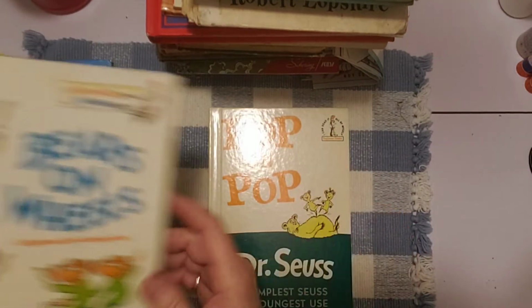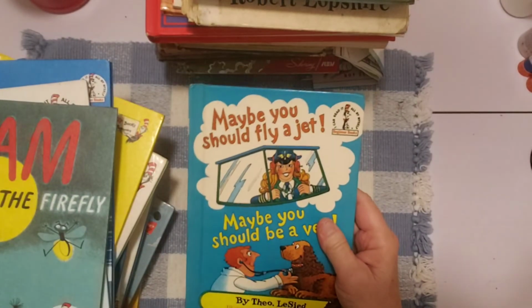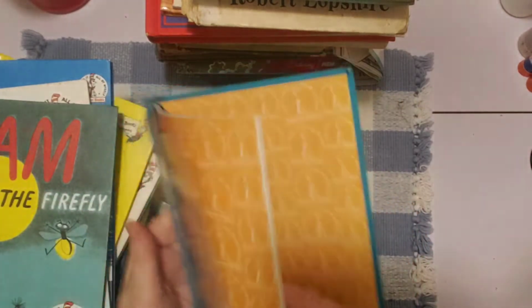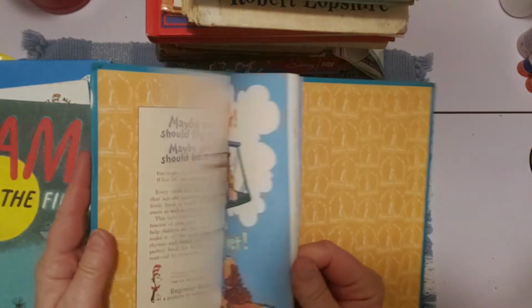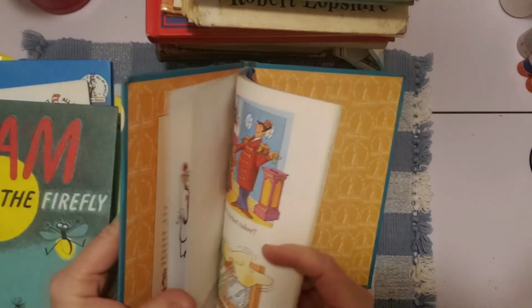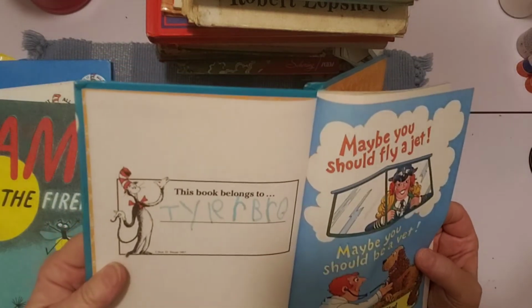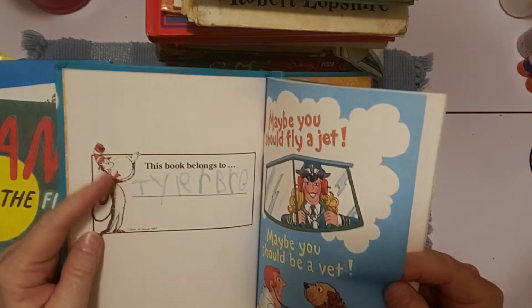Hop on Pop I'm keeping. Bear on Wheels. On the Moon. Maybe You Should Fly a Jet. Look how new these look. These were from when my boys were younger. And that subscription, that's what most of these are probably from. See, there's my son's name right there. He wrote it in crayon or marker or something there. Let's see. That's my youngest son, yeah.